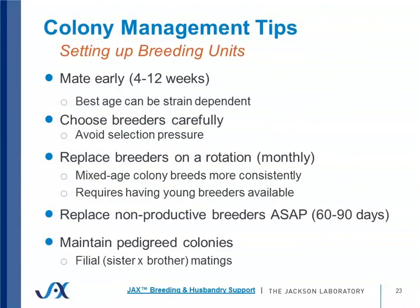As mentioned earlier, the ideal age to mate mice is strain dependent and should be determined empirically. As general guidance, we recommend setting up your breeding units when the mice are between 4 to 12 weeks of age. Mice that are over 12 weeks of age may not breed as well as younger mice or sometimes will not breed at all.